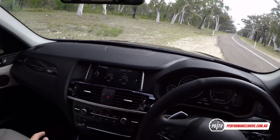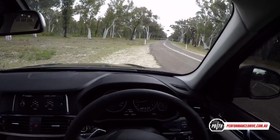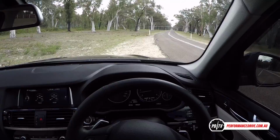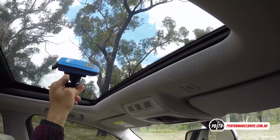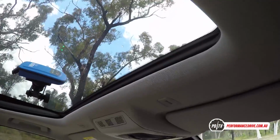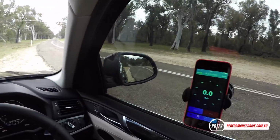So I'll just show you the 0 to 100 just in the real world. So I'm just going to use this straight road here. This isn't official timing or anything like that. I just want to give you a bit of an idea between the difference between the two. So I've got the V-Box mounted up here. I like putting it on the sunroof if the car's got one, just so it's easier to hit the satellite. And I've just got the app here that connects straight to the V-Box.